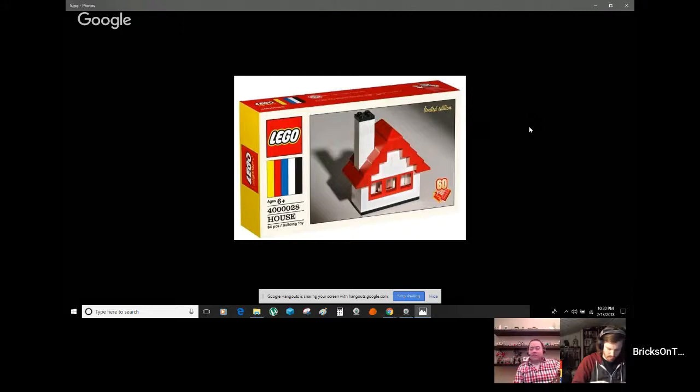I wasn't sure if it was an existing set, so that is interesting. The windows are the new style window instead of that 1x6 with the shutters built in, crazy windows from back in the cellulose acetate days. Oh, yeah. I have the set this is supposed to be built from, and I saw this and I was like, hey, that house looks like that little house that I have on the shelf. I go over there, and it's the same house. It's blue instead of red on that house, and the white is white.